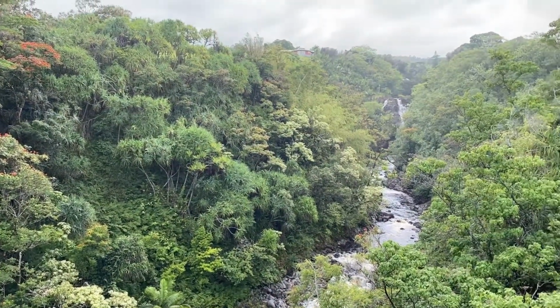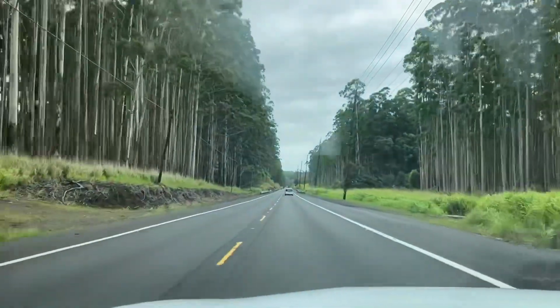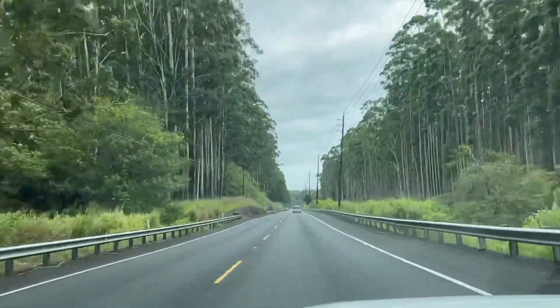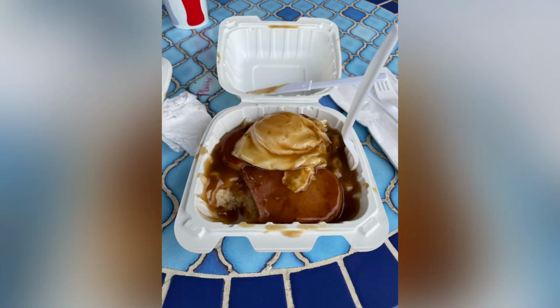That's sort of something I learned in Iceland. If you see a turnout, just turn out and see what there is to see. There's nothing that can really be lost by it. So this is where they planted a ton of eucalyptus trees where the sugarcane fields used to be, and it's just really crazy driving through these rows of gigantic trees.